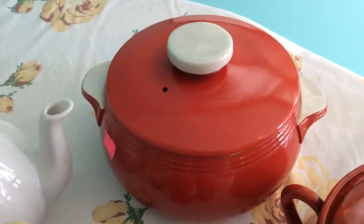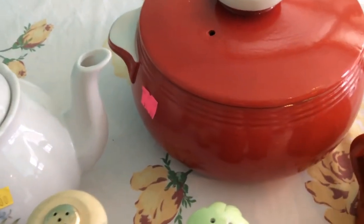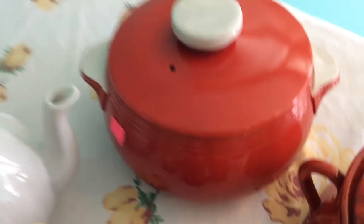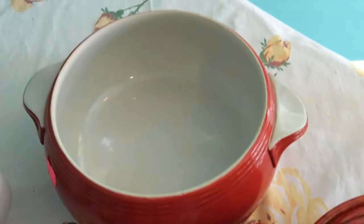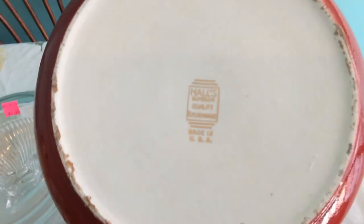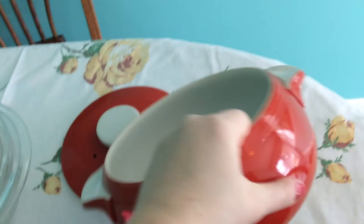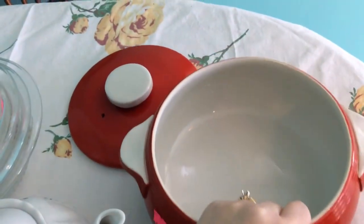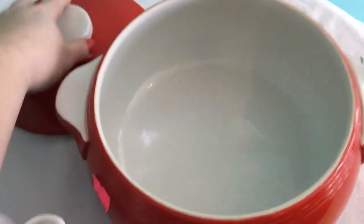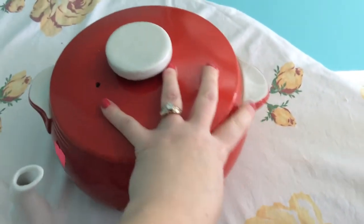The next piece I found is this covered casserole dish. I paid, let's see, $1.99 for it. Very clean, no chips, no cracks, and it is made by Hall Superior Quality. I think it's from the 1940s. I'm not quite sure, so I'm going to have to do a little bit of research on that.